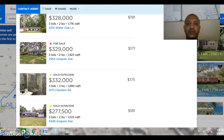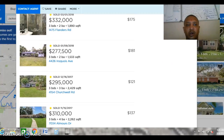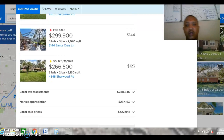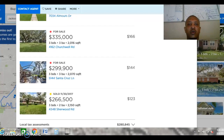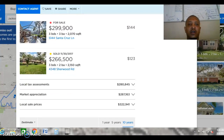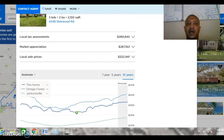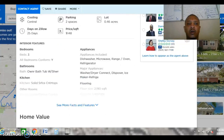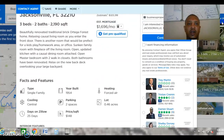Okay, so we're looking here for what the home sold for. And if you look, you can see that home was probably also remodeled. If you look at the kitchen, okay, $277, $295, $310. So you get an idea that this realtor might be slightly overpricing it. Then you start going into what size the property itself is, which it will tell you all of that within here.